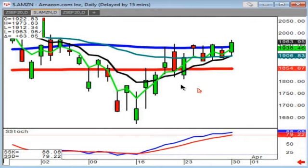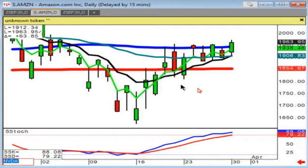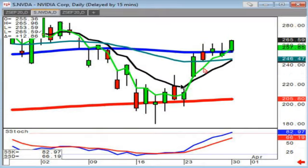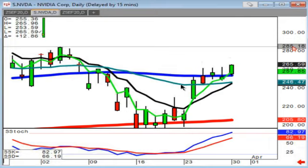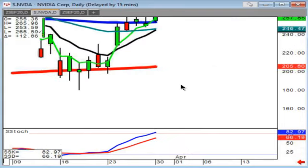You can call it a flag if you want. Uh-oh. No. On the video? Yeah. You can call it a flag. I'm looking at it more that it's supported off the 200, gapped up, and now it's hit a resistance level and gone through the resistance level. What's the next likely target? Probably up here. Yep. Also, you've got the mouse pad with the 12 major signals on it.